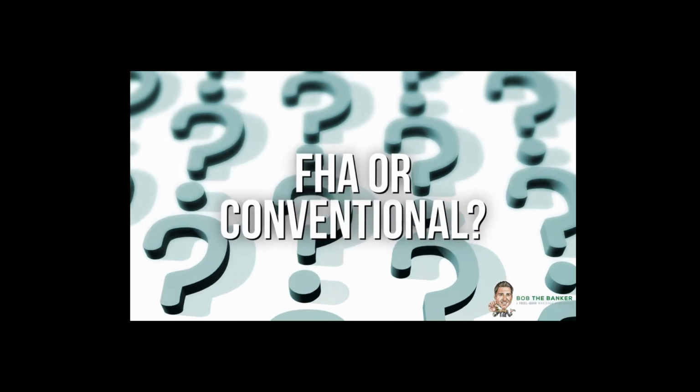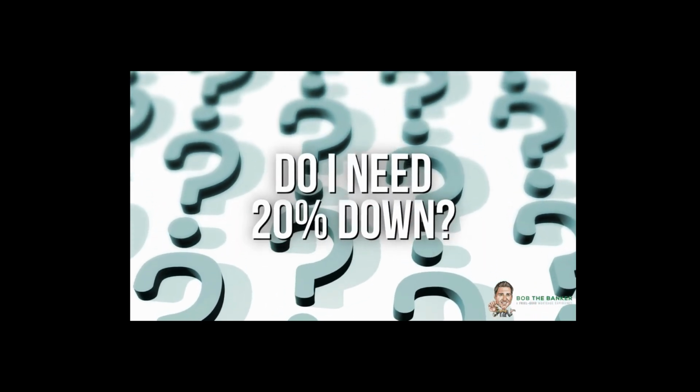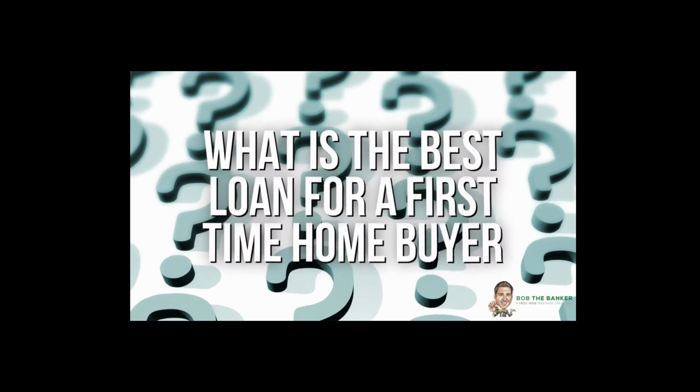Should I get an FHA or a conventional loan? Do I need 20% down to buy a house? And what is the best loan for a first-time home buyer?